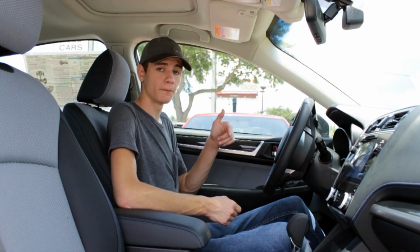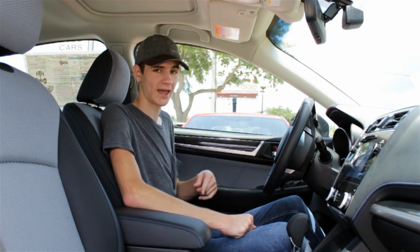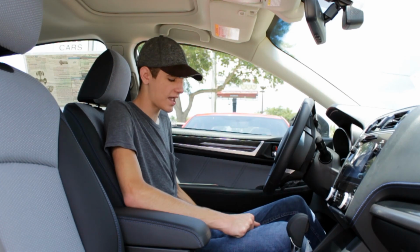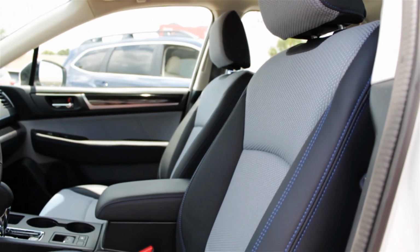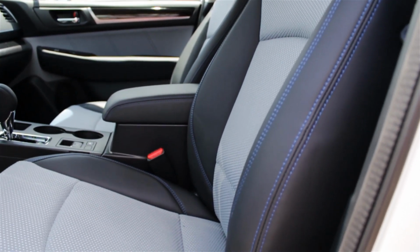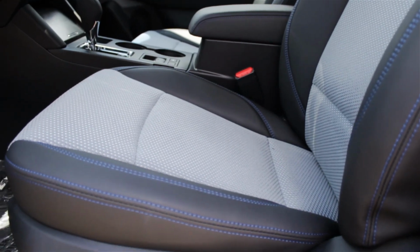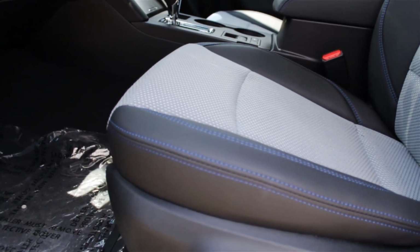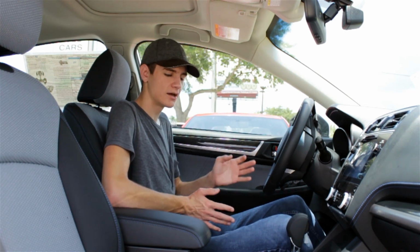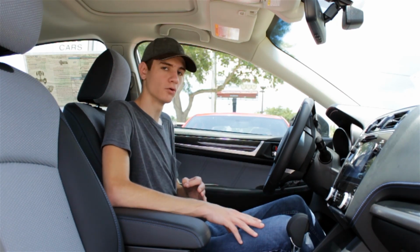Now, as standard in your base Legacy, these front seats are going to be 6-way manually adjustable, but because you paid extra for the Sport model, you get 10-way power adjustments. And I have to say, despite the lower quality feeling of the materials, even with this leather, they still put cloth on here. Despite that, they're still very comfortable. They offer plenty of lumbar support. The side bolsters, I feel, are the perfect size for a car like this. They're kind of sporty enough that they could hold you in if you wanted to go a little bit fast, but for just everyday driving, they're perfectly fine as well. They don't make it difficult to get in or out.